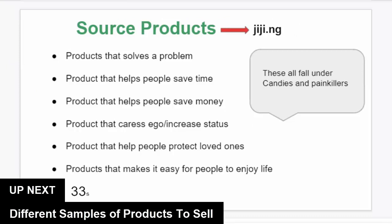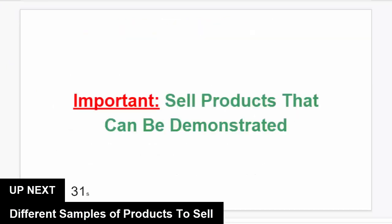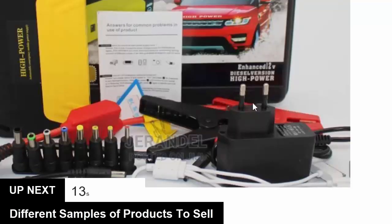What you want to do is ensure that the products you choose can be demonstrated. So you can show people how they can make use of the product, the benefits of the product, and how the product works. Those are the types of products you should be looking at. I did a little bit of search, and here are some products that I found.